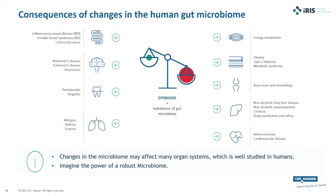It's well known that there is a correlation between the microbiome and Alzheimer, or for example, depression. As well, different allergies or skin condition can be associated with the microbiome changes. Same for diabetes or different cardiovascular diseases. So, if dysbiosis can impact negatively these conditions, imagine the power if the microbiome is robust. What could we do and what are the huge possibilities of bacteria to modify that?